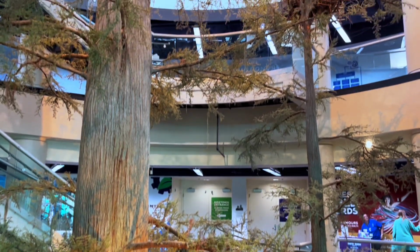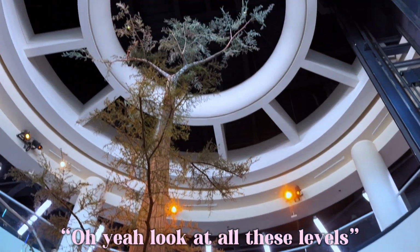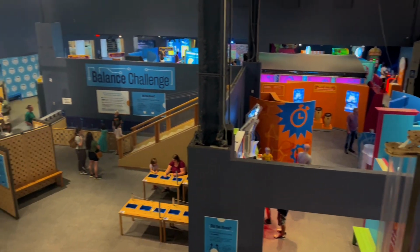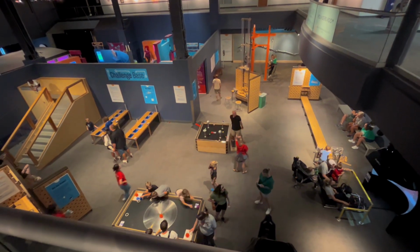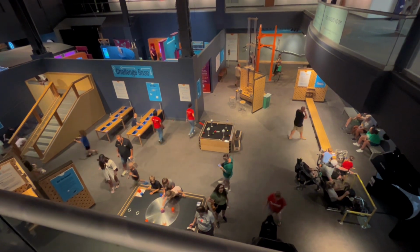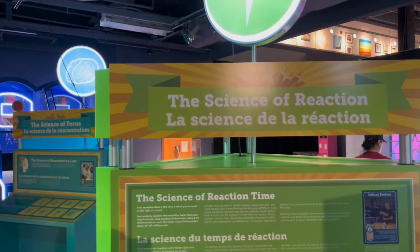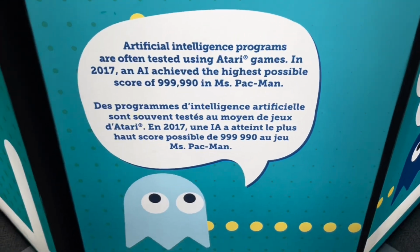The more my camera pans up, the more futuristic it gets. Oh yeah, look at all these levels. We stumbled upon this interventions type area with the science of Guinness World Records. It's the colorful one to the right, and the wooden area is the kinetic zone. This level also had a kids town, which I didn't go into and didn't get any footage of. It also apparently has a digital adventure theater, which we did not see. But there were a ton of interactive games and activities.